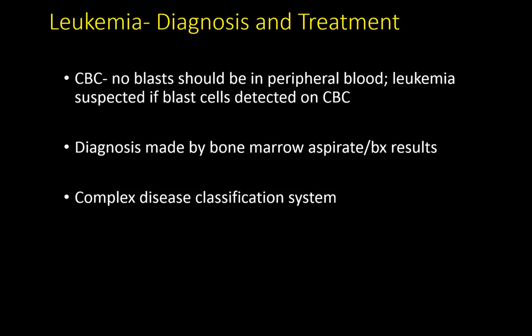And diagnosis is typically made by bone marrow aspirate and biopsy results. We talked about in class how it's done. But basically, when the results come back, it will tell you if it's leukemia, and if so, the type, which is determined under the microscope in the lab. It's a very complex disease classification system, but that goes beyond the scope of this class, so we're not going to talk about that. Basically, you should just know what leukemia is, and some of the treatments.